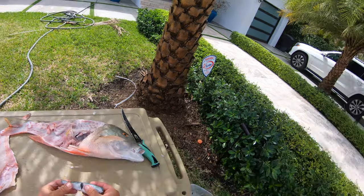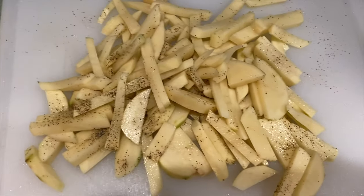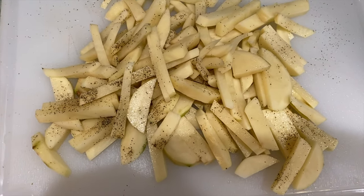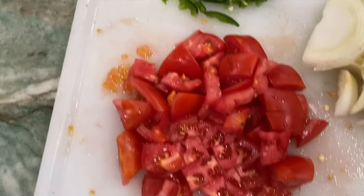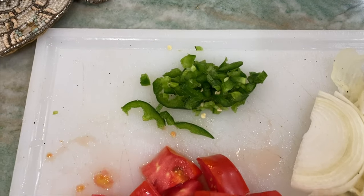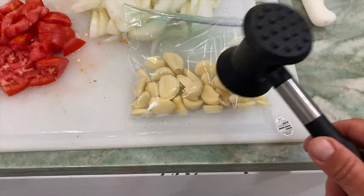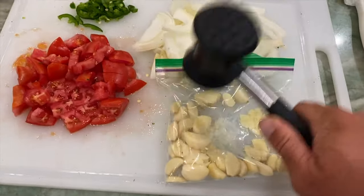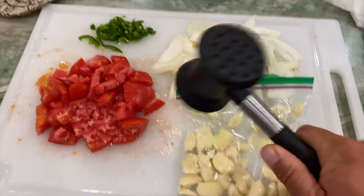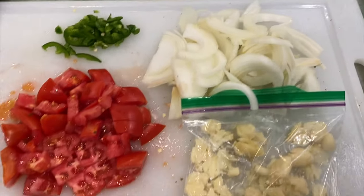Fresh ballyhoo. Some french fries for the kiddos going in the Phillips air fryer to be paired with the mutton snapper. So for this dish, we're gonna saute some onions, tomatoes, jalapeno, and the secret trick for smashing garlic. Put it in a bag, smash it up. This is how I let Lenny do it. Lenny's doing homework though. This will all be sauteed and go on top of our mutton snapper.